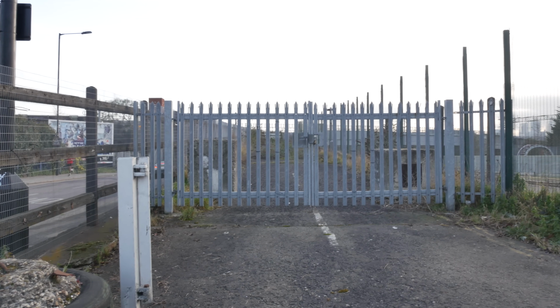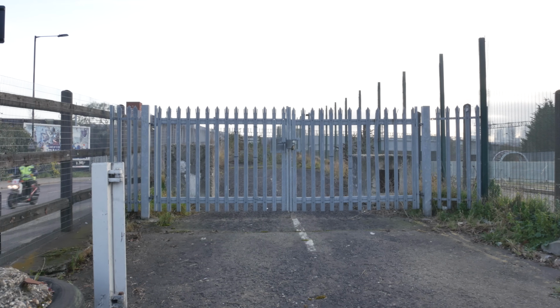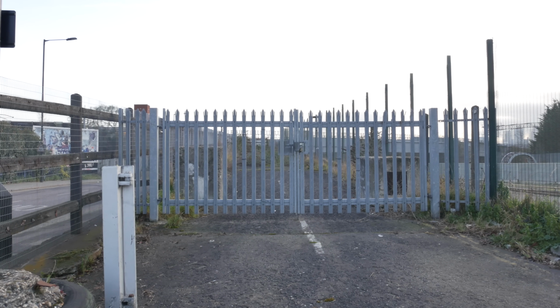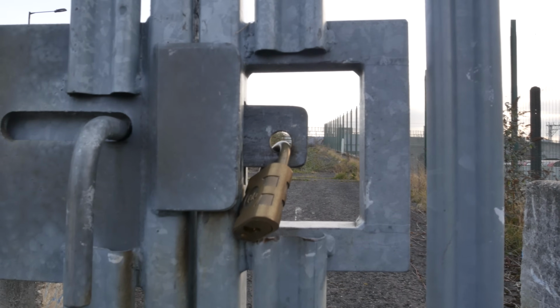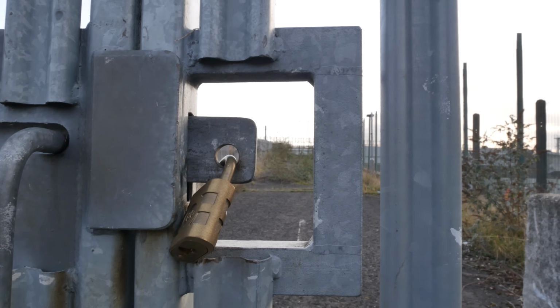So this was the road I was going to take off of Manor Road to get down towards the industrialised part of the River Lea. That doesn't look like it's going to happen, does it? Have to try and find an alternative route.